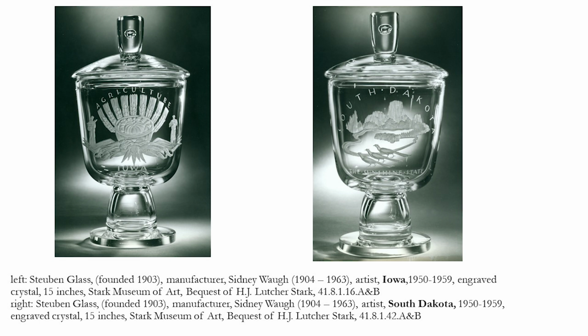The project continued, and amazingly enough, Stella Duff did come up with a suggestion for Iowa, an emphasis on the agriculture of Iowa, which is a very fitting subject for that state, and then Waugh came up with a beautiful abstracted design of agricultural products from Iowa. There were occasional slips along the way.